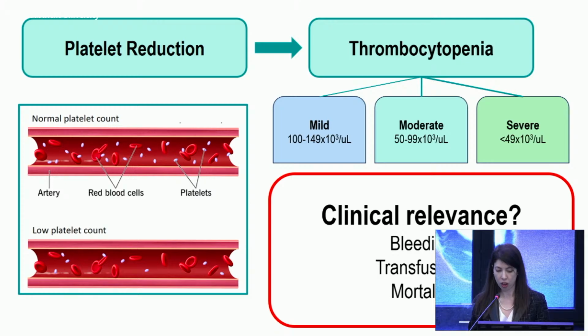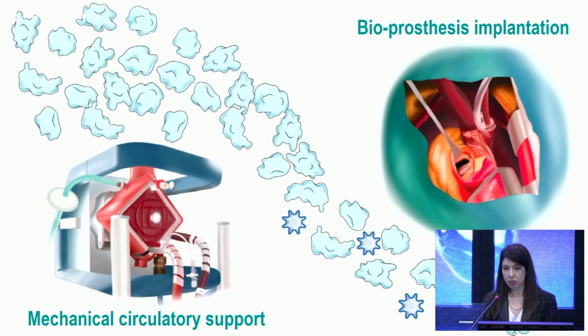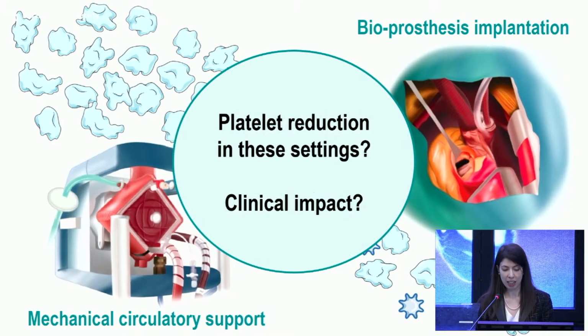life and a patient's course during his hospital stay, manifesting with bleeding, increased blood transfusion, and in the end maybe mortality. So the aim of the present research project was to analyze the platelet reduction and its eventual clinical impact on a particular kind of patient population. Those patients supported by a temporary mechanical circulatory support, the ECMO or extracorporeal membrane oxygenation, and the patients that receive a bioprosthesis, a biological valve during an aortic valve replacement.